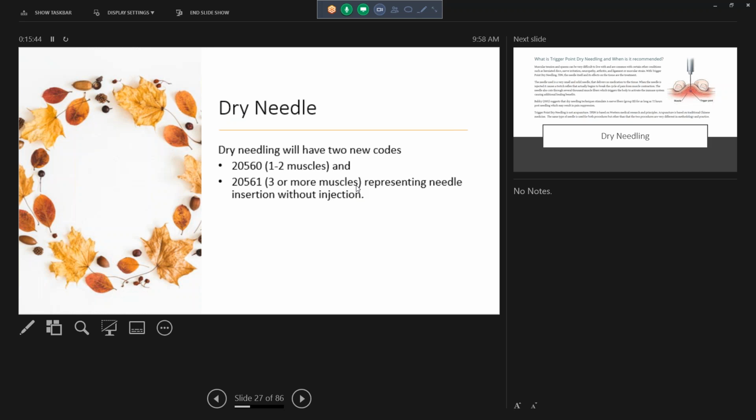Dry needling. For trigger points, some people can't tolerate the medicine. It's not acupuncture, which is based on Chinese medicine. This is still Western medicine, but they have commercials in Augusta for dry needling. They came out with a couple of new codes for dry needling, 20560 and 20561.